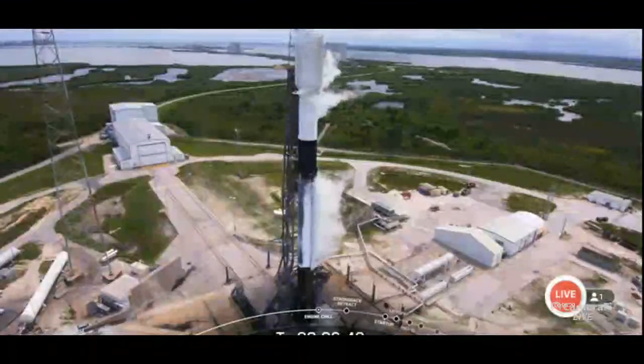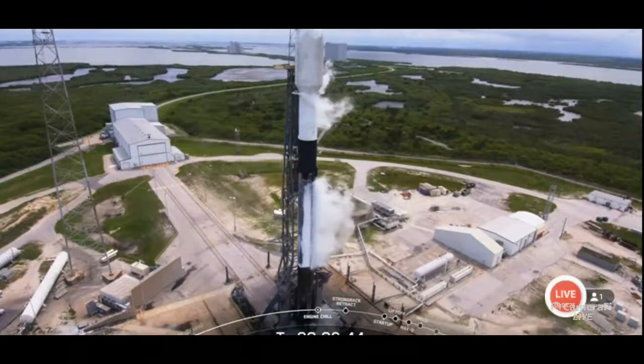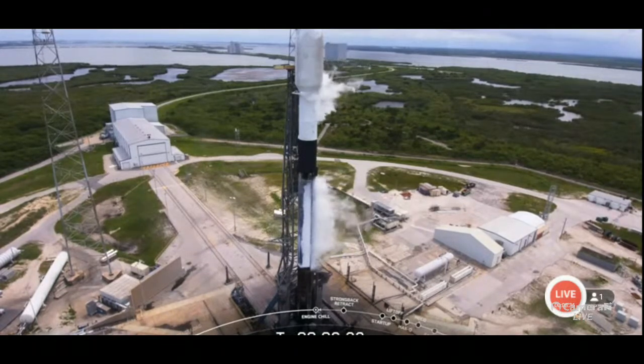A few seconds ago, engine chill began. This is where we opened the pre-valves between the first stage prop tanks and the 9 Merlin engines. This allows a little bit of cold liquid oxygen to flow into the turbo pumps, bringing them down to a temperature close to that of the super-chilled propellant that will soon be flowing through the engines at liftoff.